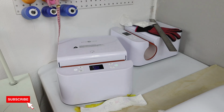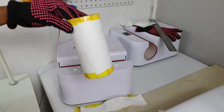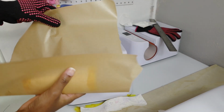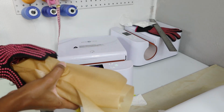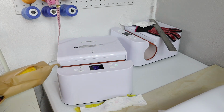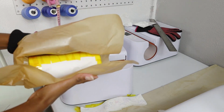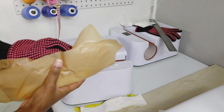Let's get the last one out, you guys. All right, let's go ahead and get the last one done. I need another piece of parchment paper. Oh my gosh, so far 2 out of 3, and they're coming out amazing. Now again, I don't know this one, but it should be the Beetlejuice design. I was about to get tongue-tied. Beetlejuice. So we're going to go ahead and fold it up. Make sure I'm covering this because I don't want to mess up my heat press. I don't care if your heat press costs you 100 bucks.